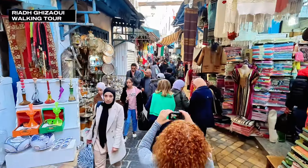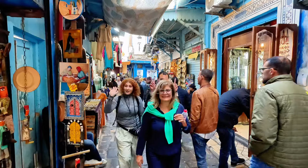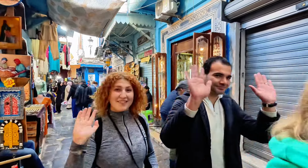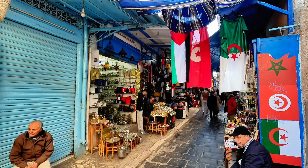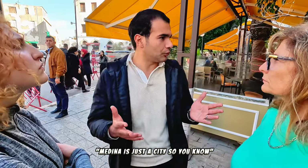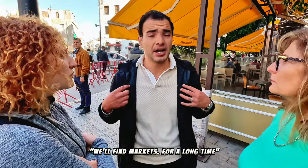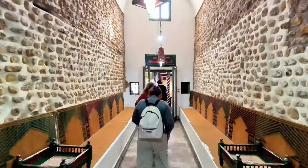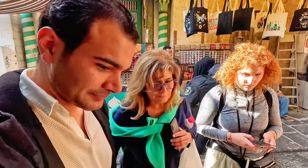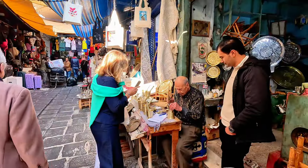My first exposure to the Medina here was during a fantastic free walking tour close to when I initially arrived in Tunis. Riyadh was engaging and informative as my guide. Medina is just a city, so you know what we are going to expect inside. We will find markets. For a long time, Arabs were known for trade. It was a tiny tour group, just Riyadh, a mother and daughter from Argentina, and me. We all learned a lot.